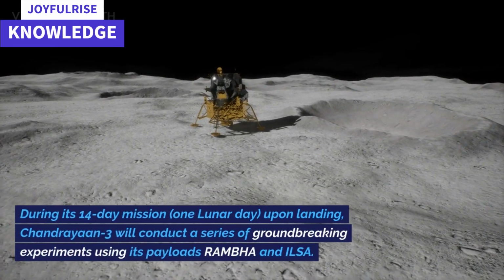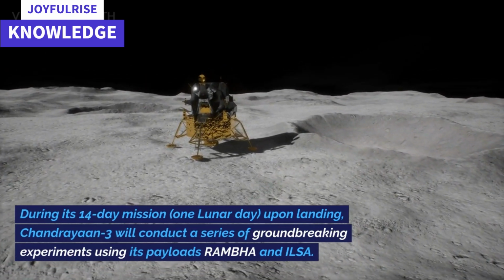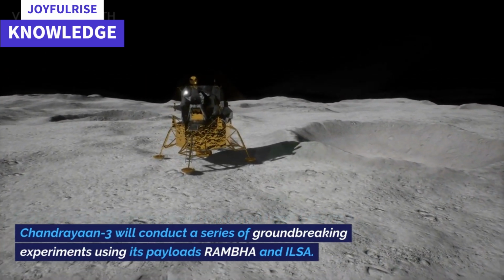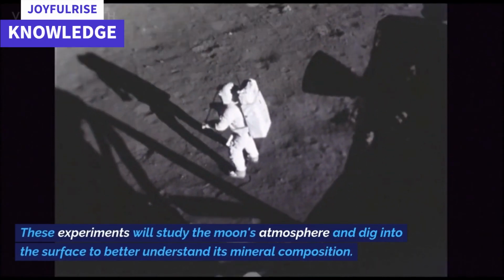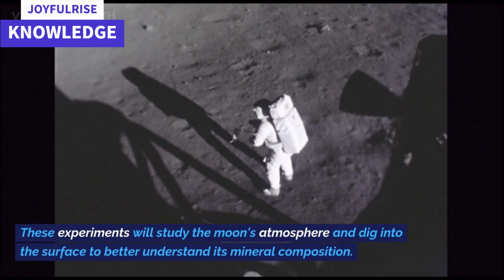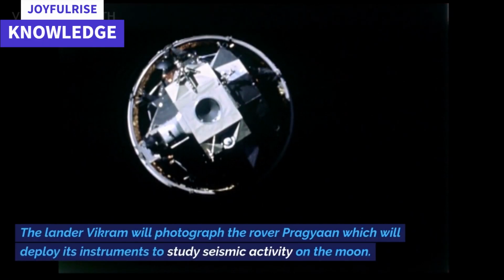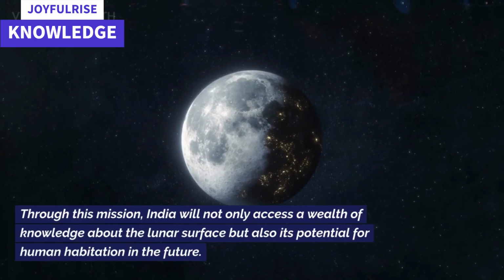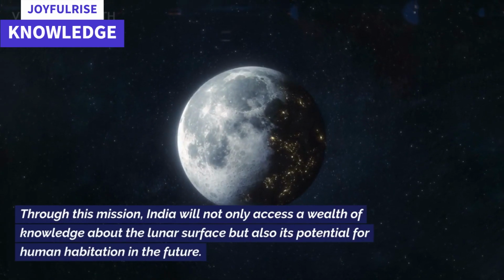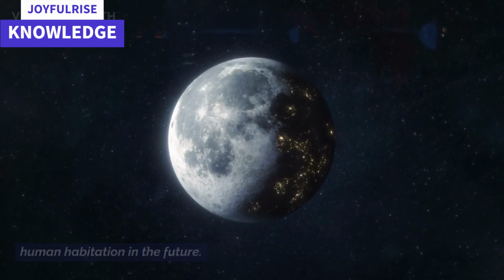During its 14-day mission, one lunar day, upon landing, Chandrayaan-3 will conduct a series of groundbreaking experiments using its payloads RAMBHA and ILSA. These experiments will study the Moon's atmosphere and dig into the surface to better understand its mineral composition. The lander Vikram will photograph the rover Pragyan, which will deploy its instruments to study seismic activity on the Moon. Through this mission, India will not only access a wealth of knowledge about the lunar surface but also its potential for human habitation in the future.